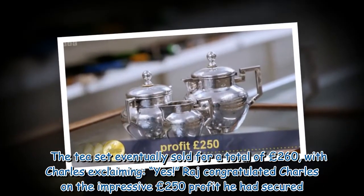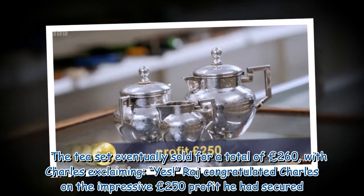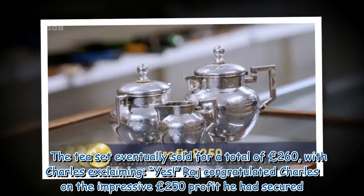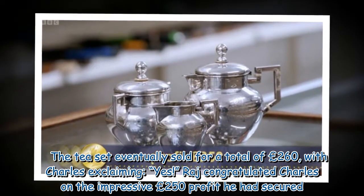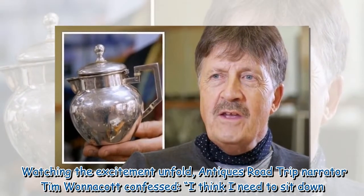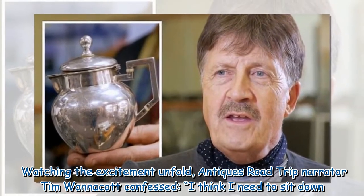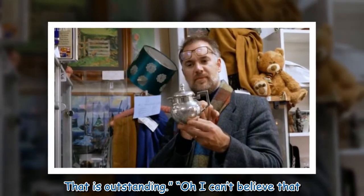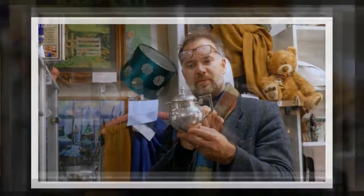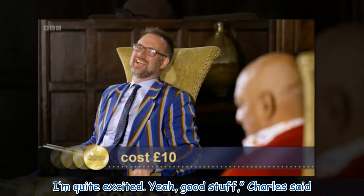The tea set eventually sold for a total of £260, with Charles exclaiming, yes. Raj congratulated Charles on the impressive £250 profit he had secured. Watching the excitement unfold, Antiques Road Trip narrator Tim Wonnacott confessed, I think I need to sit down. That is outstanding. Oh, I can't believe that. I'm quite excited. Yeah, good stuff, Charles said.